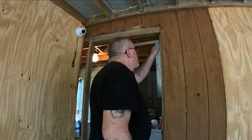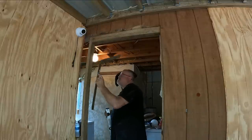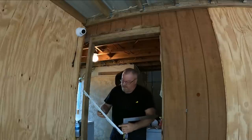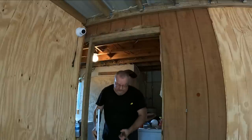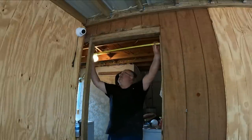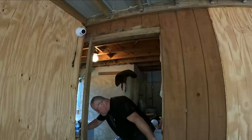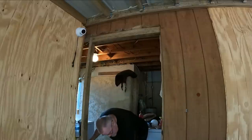All right, when you're framing out a door, one thing you gotta make darn sure of is that they're square. Like that. And level. That is dead on level. So that door should slide in here. As long as I kept my measurements this way, I'm going to double check them. 34 inches is what I needed. Or 34 and a quarter. There we are. 34 and a quarter. Okay, we got it all there.